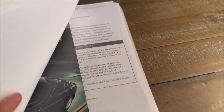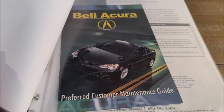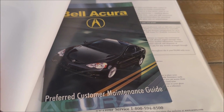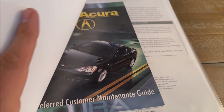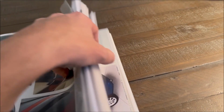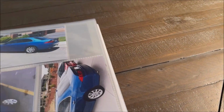A bunch of receipts. This car, interestingly enough, came originally from Arizona. It was sold new from Bell Acura, not too far from my place, and that dealership has now closed or renamed and opened elsewhere. So kind of interesting trip down memory lane there. I won't show you all the receipts, but there was pretty good documentation from new until current. It's got 187,000 miles on it, so it's had its fair share of stuff done to it.